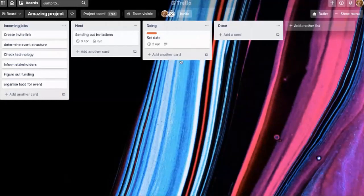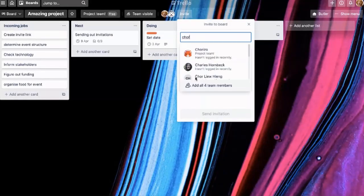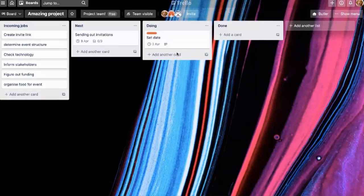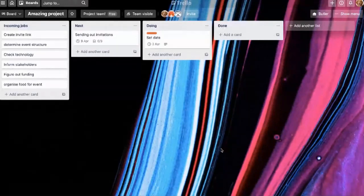Here's my friend Taco, who's helping me out. And here's my other friend Chorizo. And they're now members of my board. And once I do that, as soon as I click that invite button, that sends an email to those two people to let them know that they've been invited to the board. They can then log into their account and start seeing this content and start editing it.